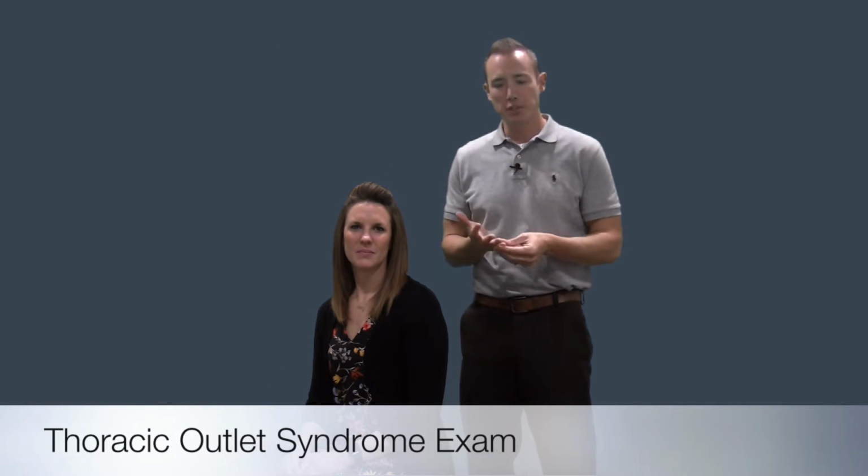Today I had a patient come in and she's having some numbness and tingling extending into her fingers. It's been going on for a long period of time, and she gets it a lot when she's working at a desk, especially when she's doing a lot of typing. And she described her symptoms as numbness and tingling in this area. It's fairly constant throughout the day.